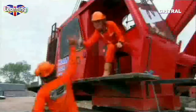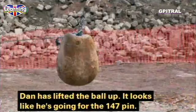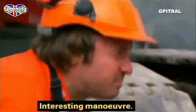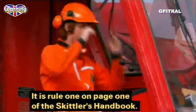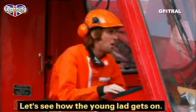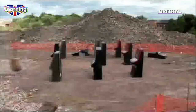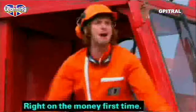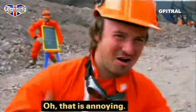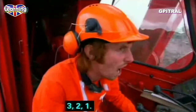All right. Over to our commentator. All right, Danny Boy D there. He's just lifted the ball up. It looks like he's gone for the 147 pin. Interesting manoeuvre. It's rule 1, page 1 of the Skittles handbook. Let's see how the young lad gets on. Okay. Ready, aim, fire! Oh, no. Dan releases the ball, hitting 3 fruit machines. Oh, would you look at that? Right on the money first time. Oh, that's annoying. 3, 2, 1.